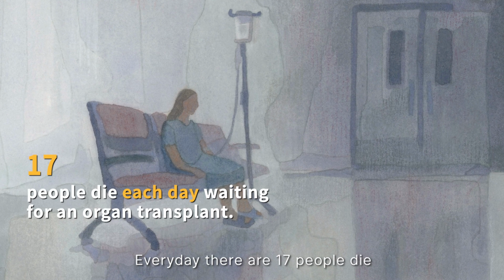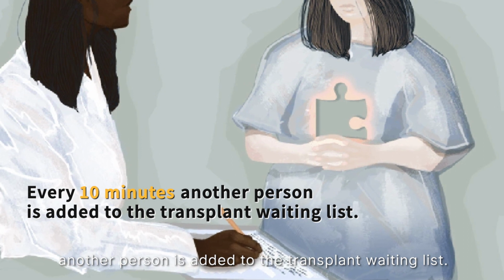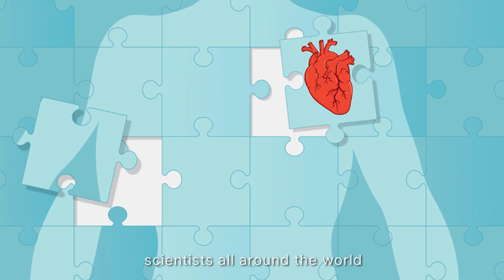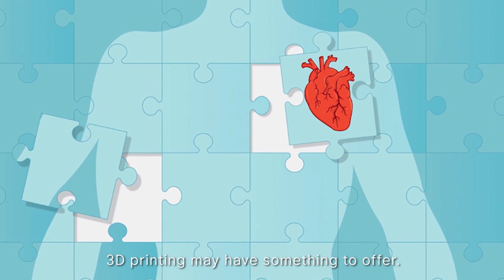Every day, 17 people die waiting for an organ transplant, and every 10 minutes, another person is added to the transplant waiting list. To save more lives, scientists all around the world are researching artificial organs. 3D printing may have something to offer.